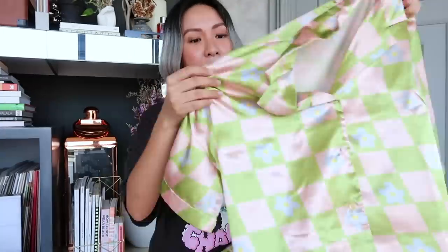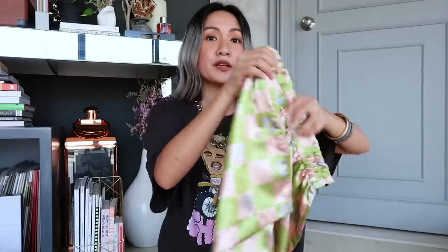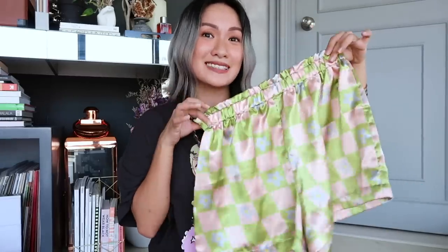Also got another set from them, this one. Checker naman. And again, I'm sure you guys know this by now that I love printed, colorful pieces. So this one is sobrang swak sa style ko. Baby pink and neon green. And of course, it also comes with shorts. And a face mask as well.